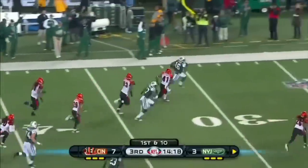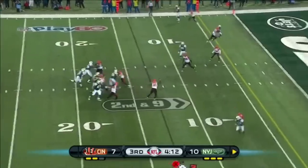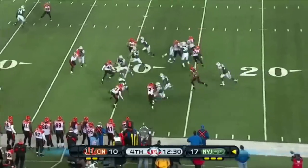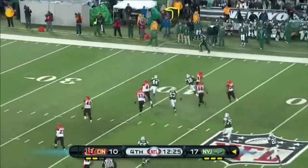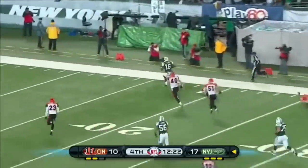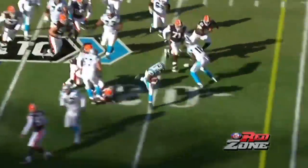Brad Smith's gonna go 10-5 touchdown. Sanchez in a second and nine to the end zone. Smith to midfield. Smith could go and he will. Touchdown off the right side. He bursts through and it is Goodson all the way to the end zone for a touchdown.